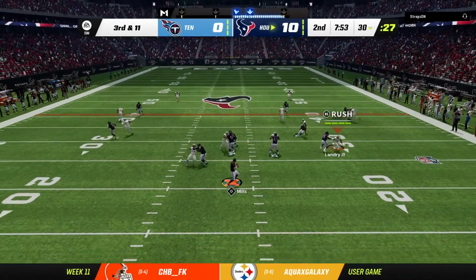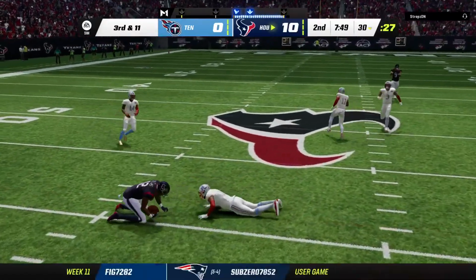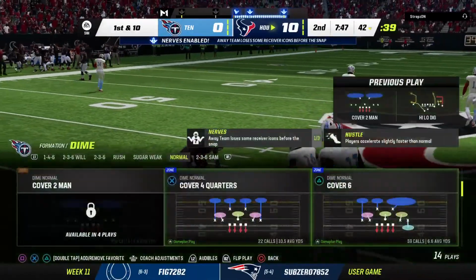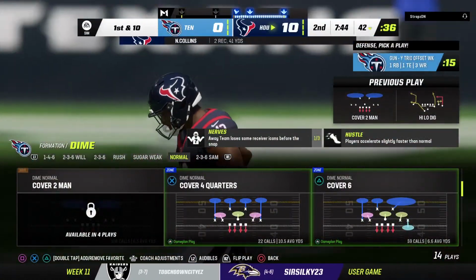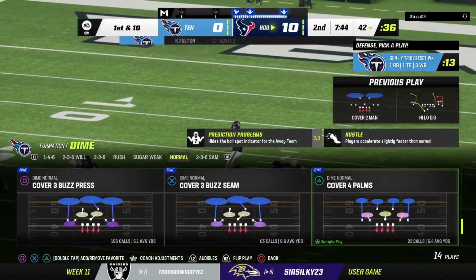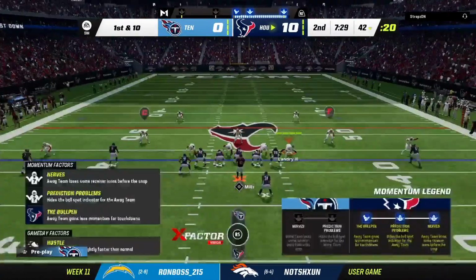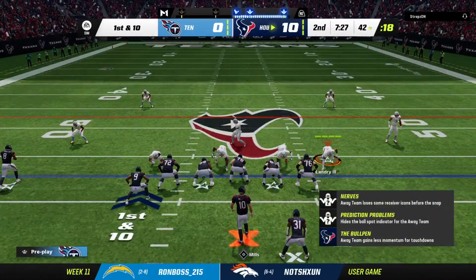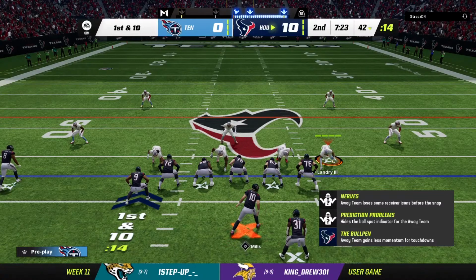On 3rd down, here's Mills. That's complete. It's Collins. And he is going to have a Texans first down as they're able to get the 3rd down conversion. Well, things are definitely going right for them here in the first half. Pick a down, any down, even 3rd down, no problem. They get a connection there and pick up a fresh set of downs, continuing to move the ball.